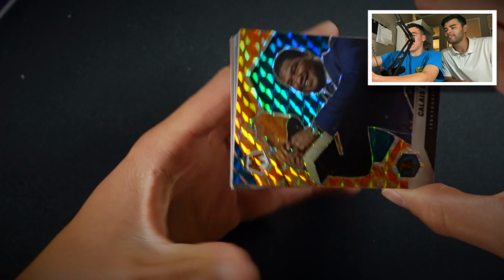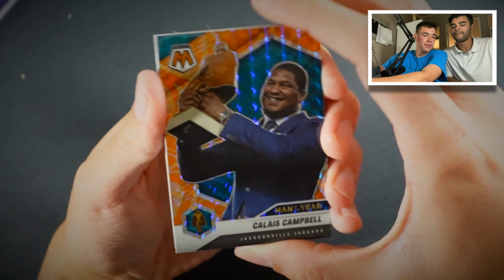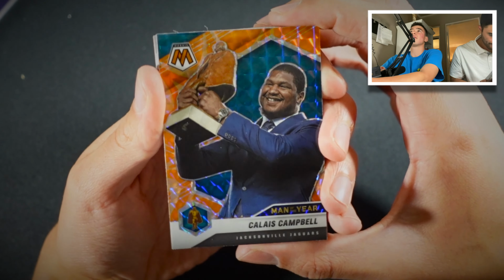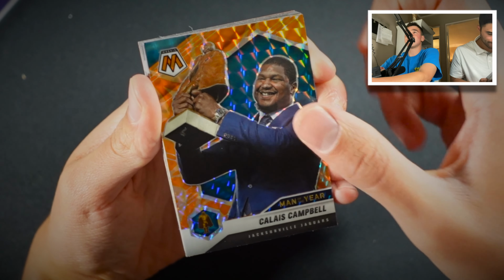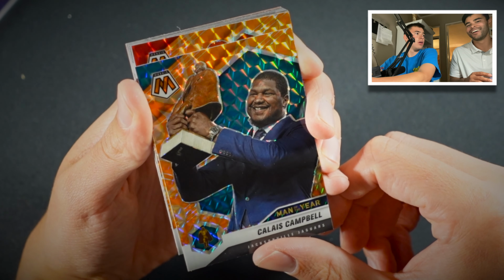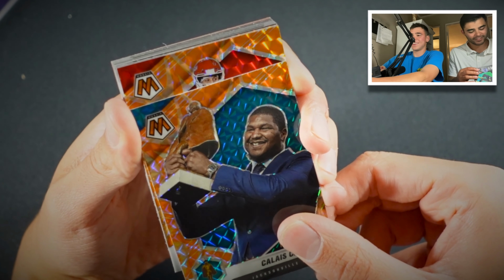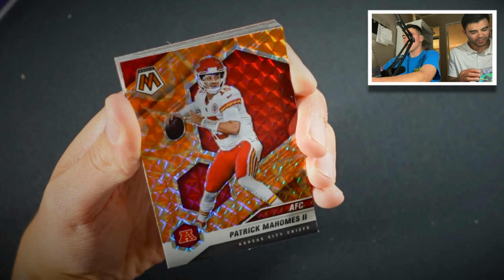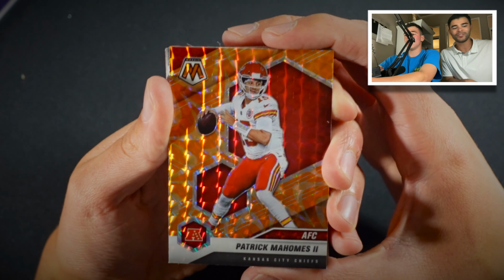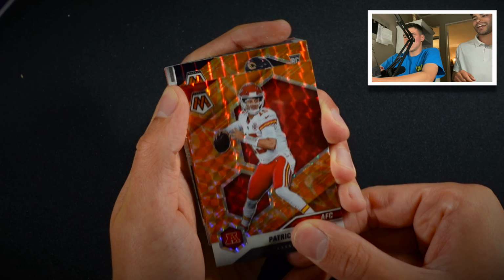Okay, these are the hanger exclusive parallels. The orange. I don't know what they're called. Orange Reactive, I think. Calais Campbell. We'll take a Mosaic Reactive Orange. We'll take a Patrick Mahomes Reactive Orange. Oh, hello. We'll take that. I'll be sleeving that one up. That one looks nice, too.